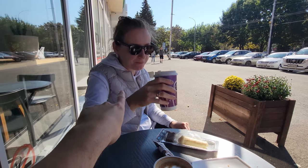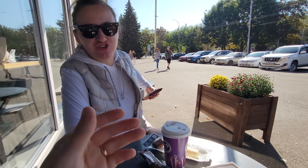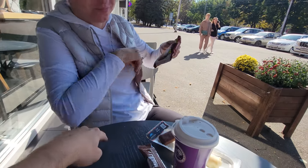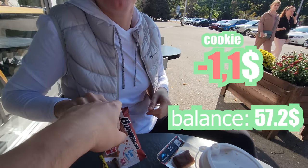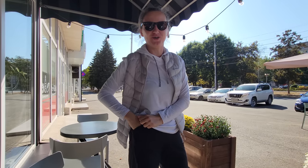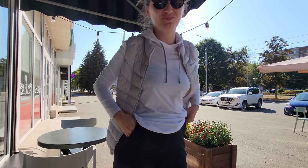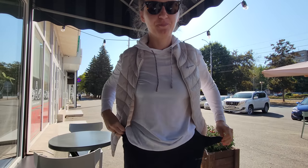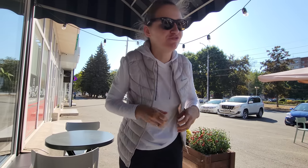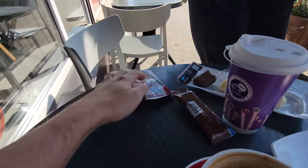This chocolate is from our budget. Do you have a check? Oh, no. Another chocolate! Another! Ты как бурундук! Look! Как это? Squirrel! You're like a squirrel! You know, in the cartoon Ice Age, squirrel! Yeah! Look!